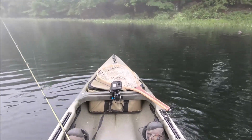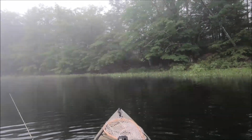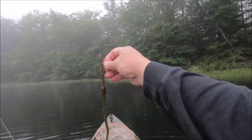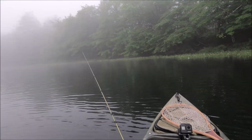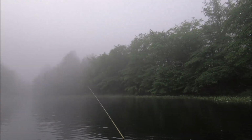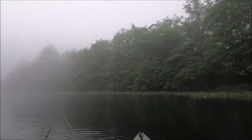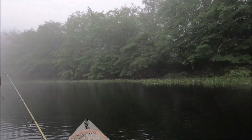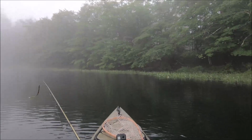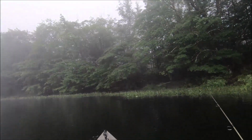All right, well, I was going to throw the dinger, but there's supposedly really big bass in here, so I'm going to give him a big offering. I'm going with the big man's jelly worm. Let's see, 1, 2, there we go. And we'll see if we can snake this along these weeds and see if I can entice a really big boy to come out and eat.